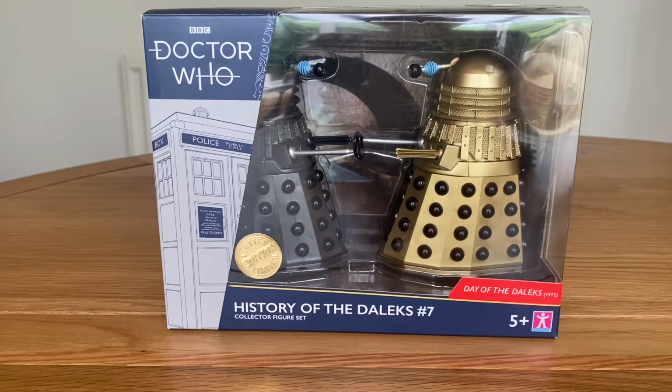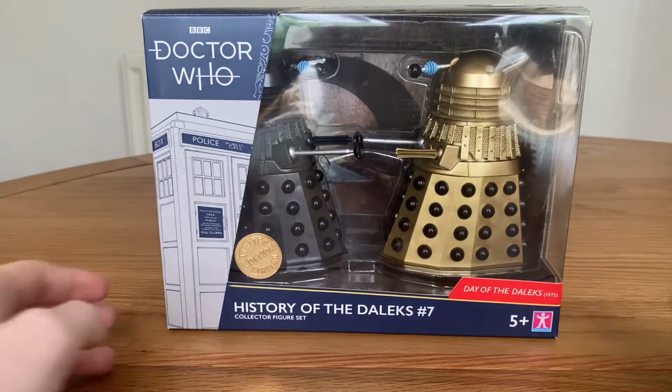So they've decided to put 5 and 7 together and 6 and 8 together, just to give a bit more variation on the shelves, which I think is fine. You know, I don't have a problem with that.